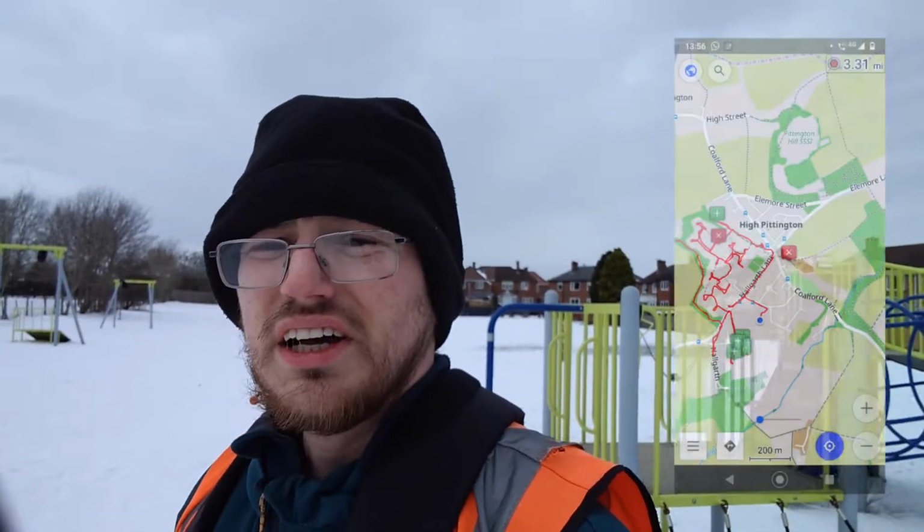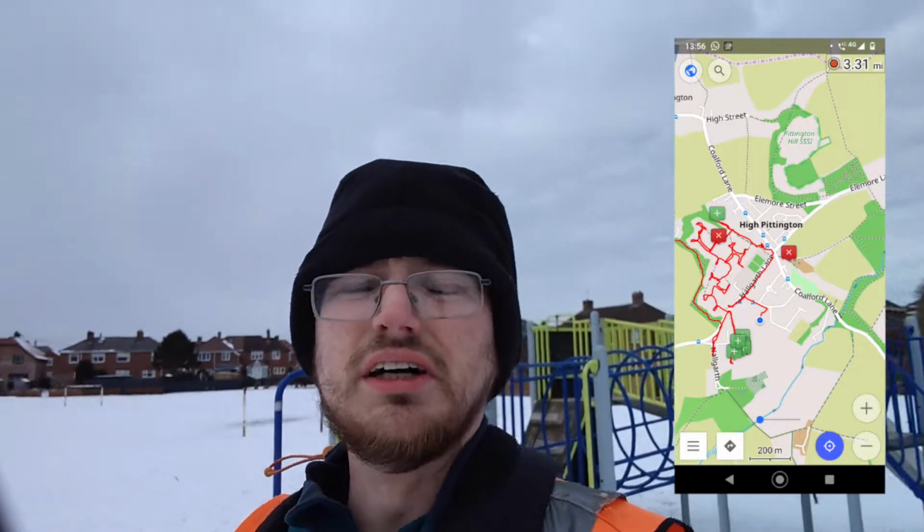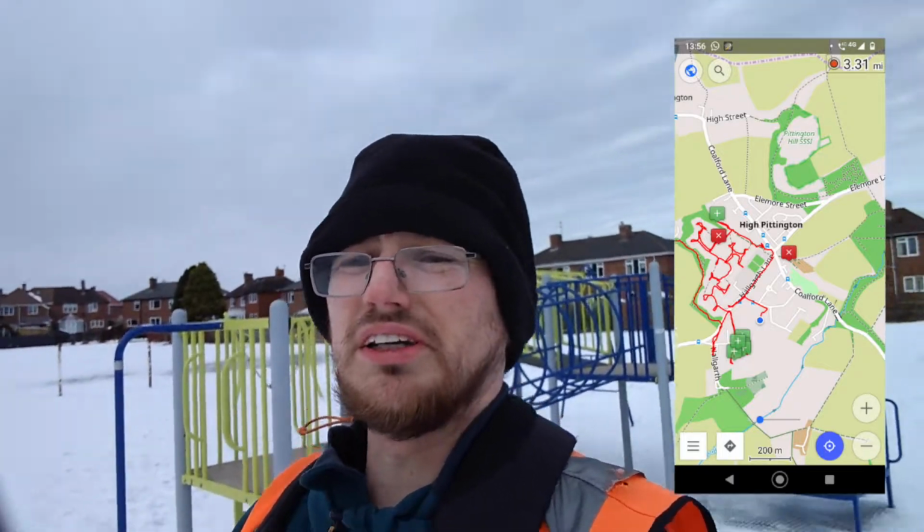The wind howled much louder than my voice in this, but I was explaining that I've surveyed about a third of High Pittington at this point. You can see it clearly in the screenshot. There's not a lot to do in Low Pittington off the screen, it's mainly done.